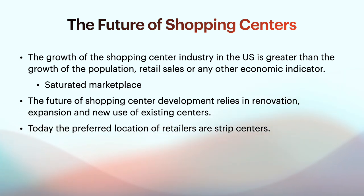The future of shopping centers. The growth of the shopping center industry in the U.S. is greater than the growth of the population, retail sales, or any other economic indicator. The shopping center industry is a very saturated marketplace. Therefore, the future of shopping center development relies in renovation, expansion, and the new use of existing centers. Today, the preferred location of retailers are at strip centers.